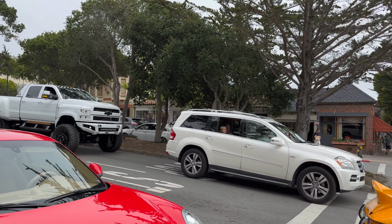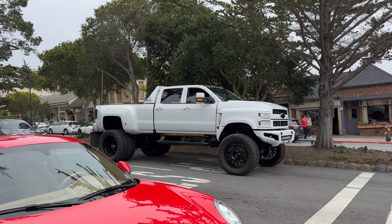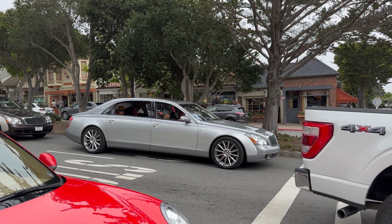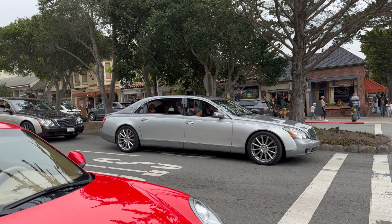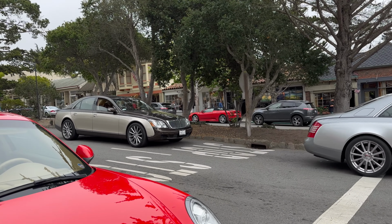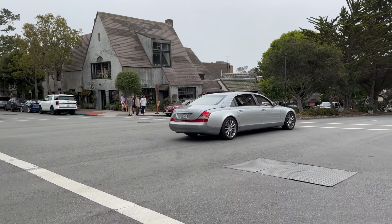Look at the size of that truck compared to the GL, which is already massive. The big boy Maybach 62, the long one. Look how long this thing is. The back doors are massive, so much legroom. You see the 57 sometimes still, but you never see the 62s anymore. Oh, there's two of them. There's a 57 behind it. What the hell? Look how much longer the 62 is than the 57. But such baller cars. What? That is a solid lineup.